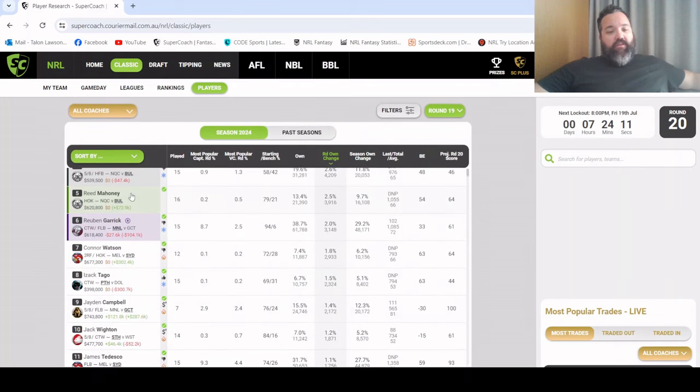Ruben Garrick at number 6, I think, yep, if you haven't got him, you can bring him in. He's always been a keeper type option, kicks goals, has the ability to ton up, as you can see there. So bring him in comfortably. Connor Watson, probably one I haven't looked at too closely, if I'm being completely honest, but the dual position is nice. His average suggests that he's doing the business, whether he's playing 9, 13, wherever he ends up on the field. So I guess if you're looking for a bit of a point of difference to Reed Marnie, then perhaps Connor Watson.